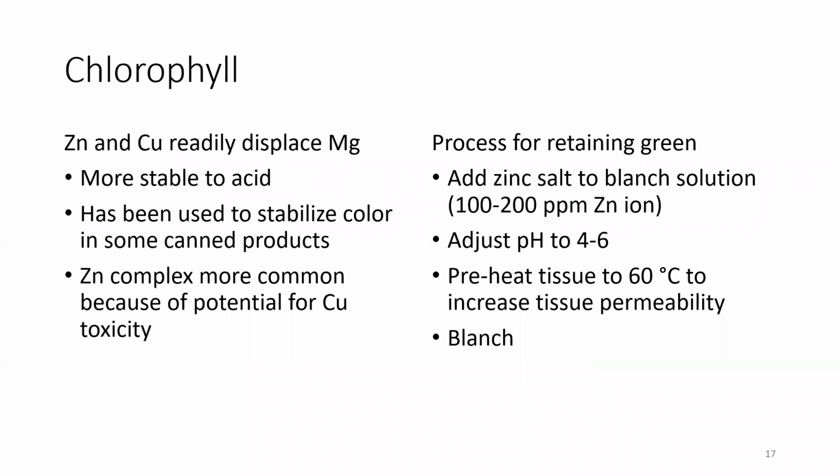So you can actually preserve that bright green color in a safe and maybe more effective way. That can be done by taking the magnesium out and putting in either zinc or copper. If you were to do that with copper, that would be illegal in this country. You can't do that here, but you can do it with zinc. So it's going to be more stable. It's going to give the products a brighter color and can be used even in canned products.